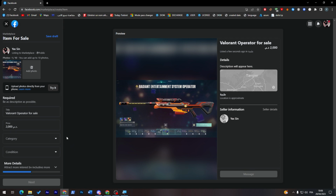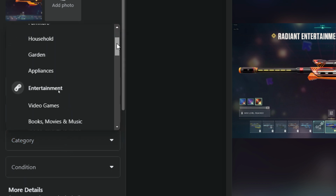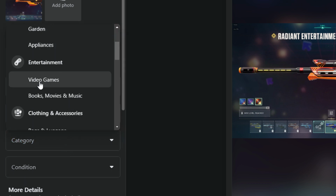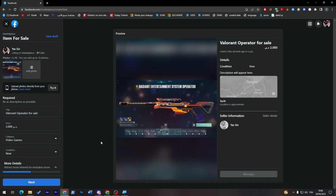Here the category, I'm going to choose every category that has a relation with this operator. So for us, we will have to go with entertainment, video games. And here condition, brand new. So I didn't use it. It has all the condition, very good.